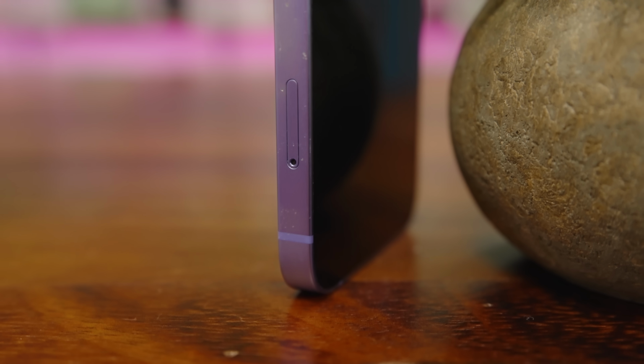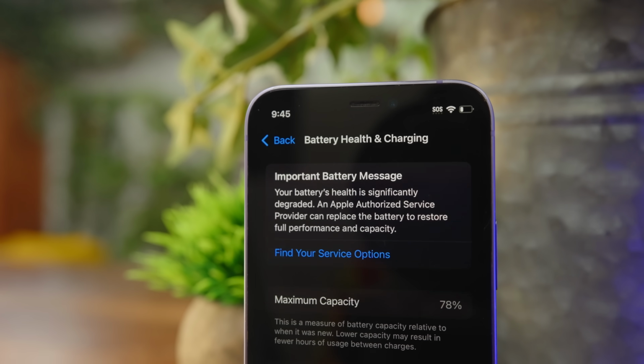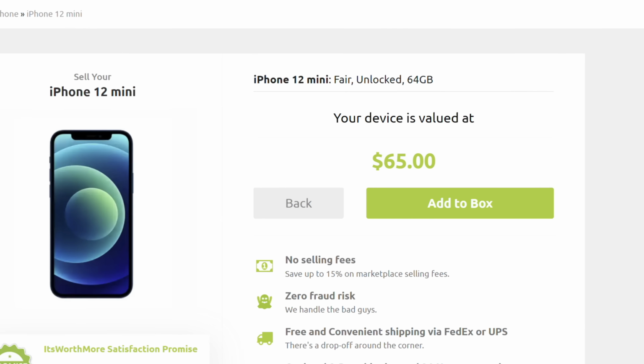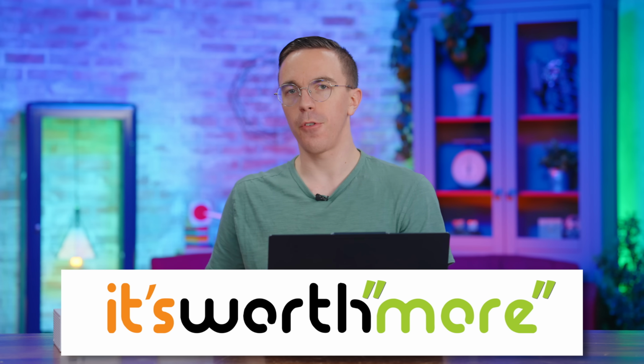So I'm going to attempt to trade in this iPhone 12 mini. This one is in, I would say, pretty poor shape. It does function, but I also know it's got a little bit of a lower end battery. So I'm gonna say fair condition is pretty accurate here. $65. Oof.